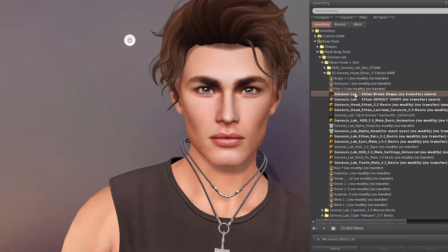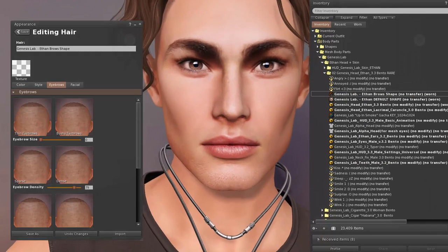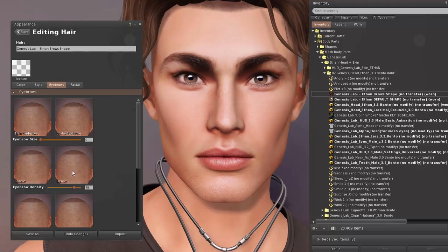So now first I'll show you, you can right click on the brow base and you can edit it, and this is for all bento heads, and go into the eyebrow section and you can play with the eyebrow size. Let me zoom in. Looks kind of shocked there. Just play with the eyebrow size.